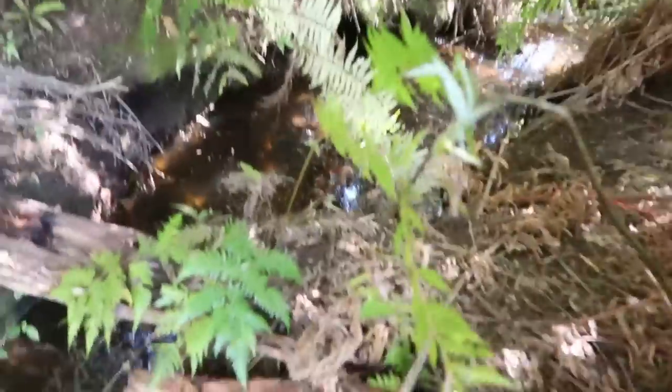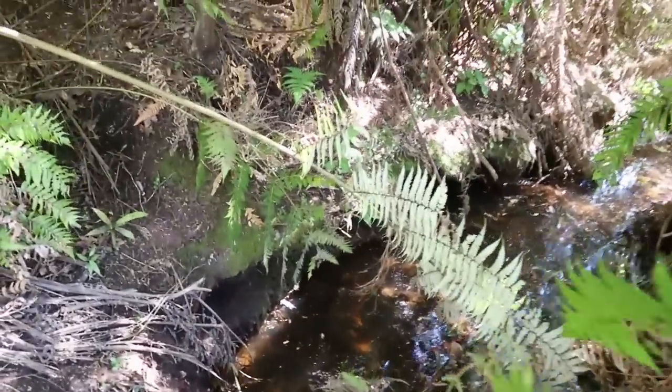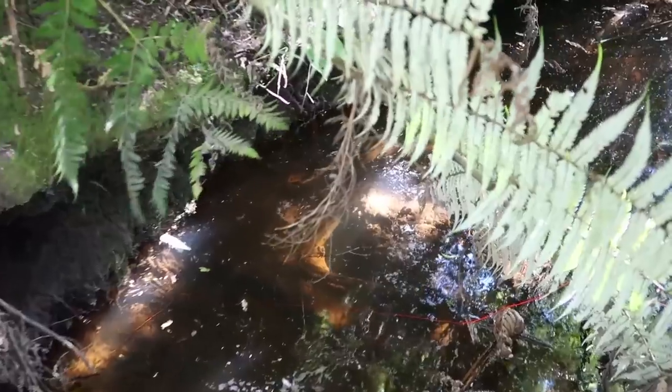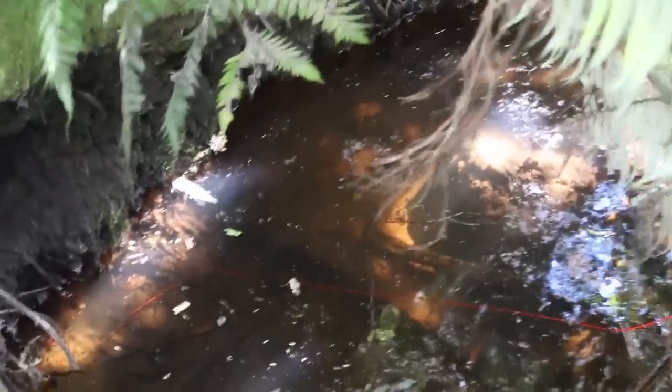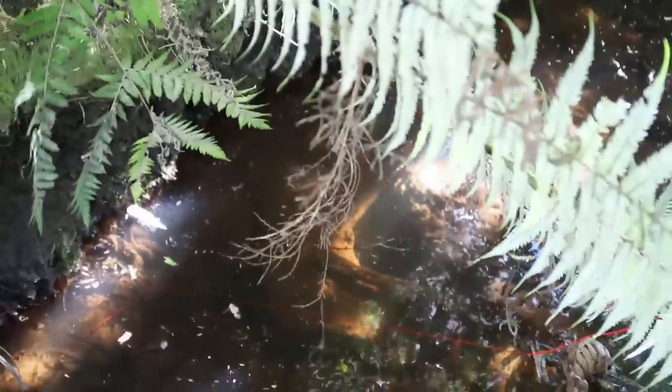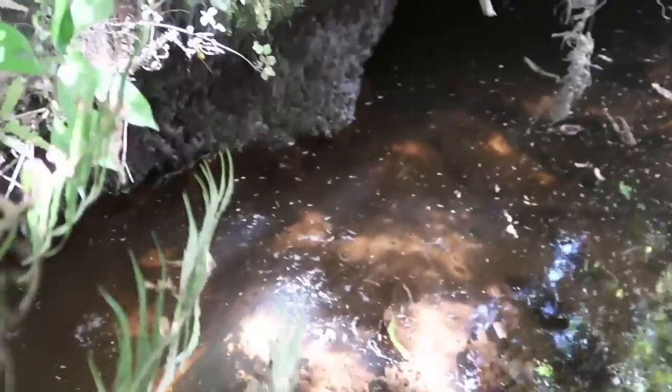Oh, there's an eel in there, look. Ah, there is an eel in there. You guys can't see him, but there's a nice little eel. And I think he's bitten all my bait off. Isn't that interesting? There he is. Good little eater down there. Get my GoPro out, I think.